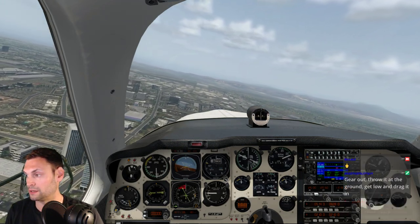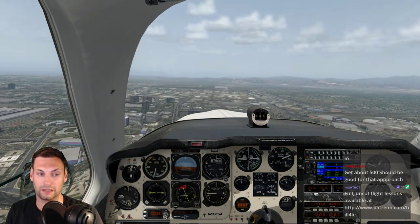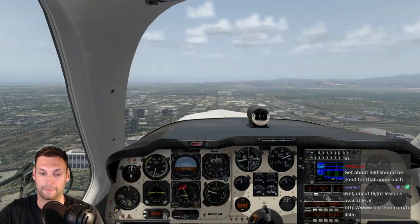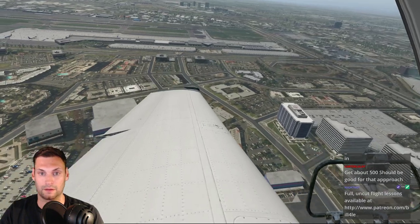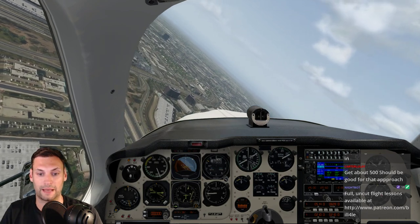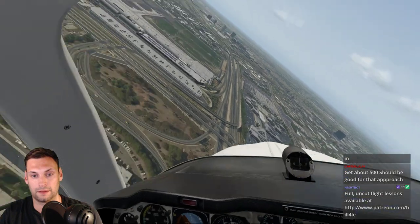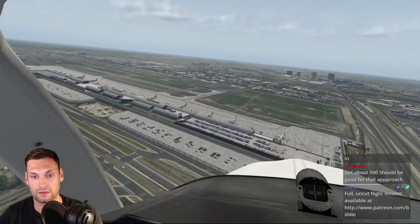Awesome. Gear out. Okay, I was just a little bit too high, I think, on that one. So here's good, right? Gear coming out. There's the beam, the numbers right there. So gear coming out, props full forward, first notch of flaps in, power out. It's so much more draggy than the 172.